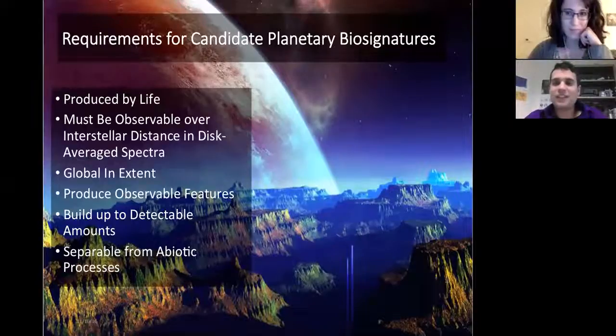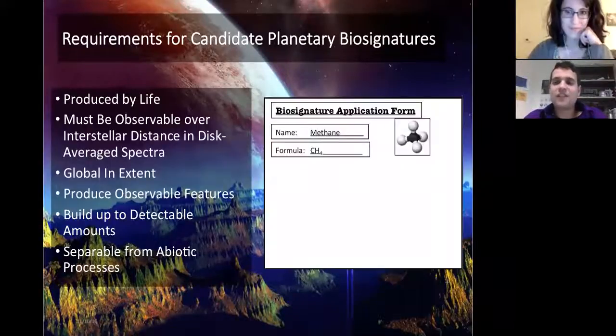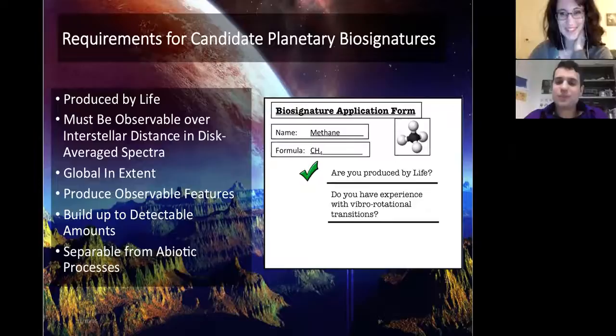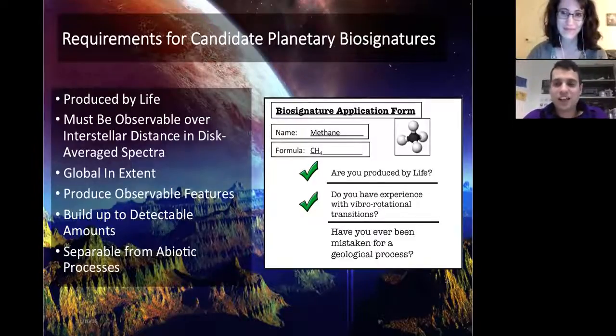So that's important. If you think of an application form for a biosignature, let's say it's methane, we're going to ask it a few questions. Are you produced by life? Okay, yes, methane is produced by life, bacteria and cows, for example. Okay, let's move on to the next question. Do you have experience with vibro-rotational transitions? This is just a fancy way of saying, can you interact with light? And methane can. Okay, so now we'll move on to a tough question. Have you ever been mistaken for a geological process? And unfortunately, methane fails there.